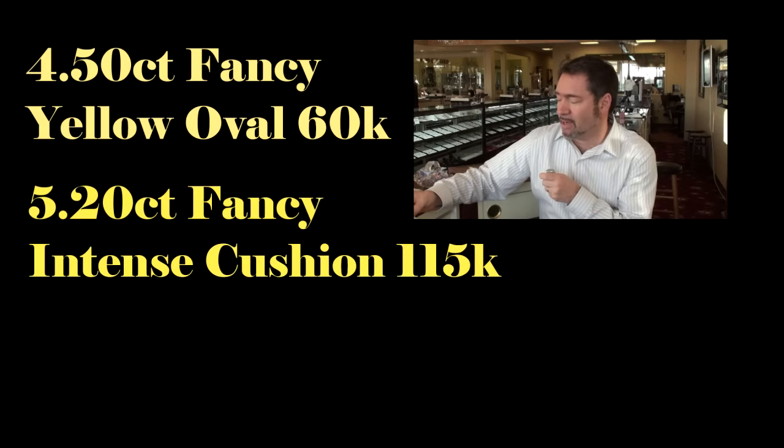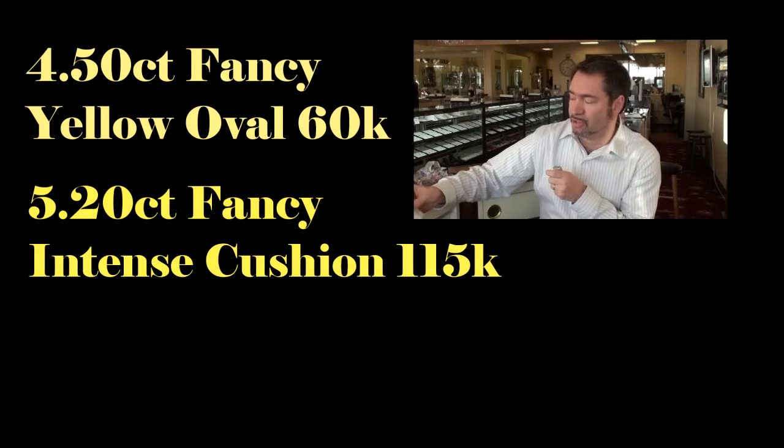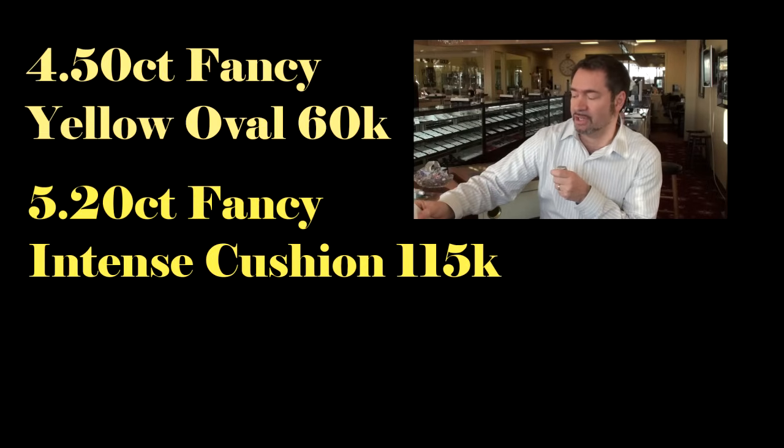Alright, and this is a diamond now just jumping those 2 shades from fancy, bypassing fancy dark and going to fancy intense, increases the value of the diamond. This diamond jumps in price up to about 115K.